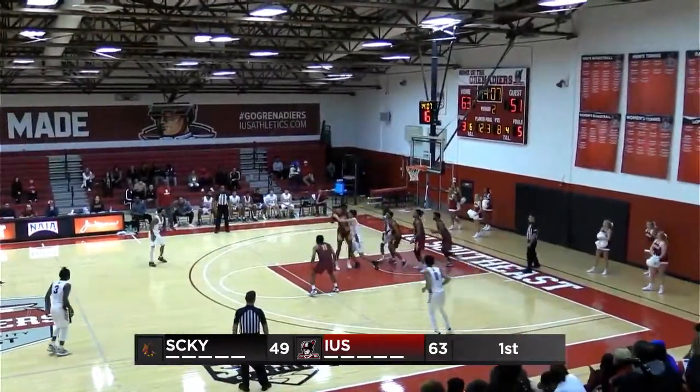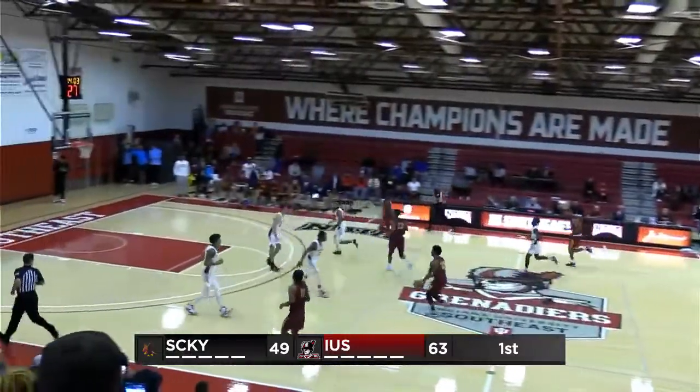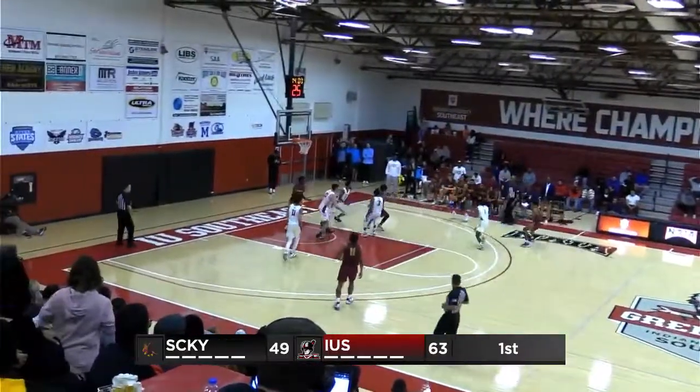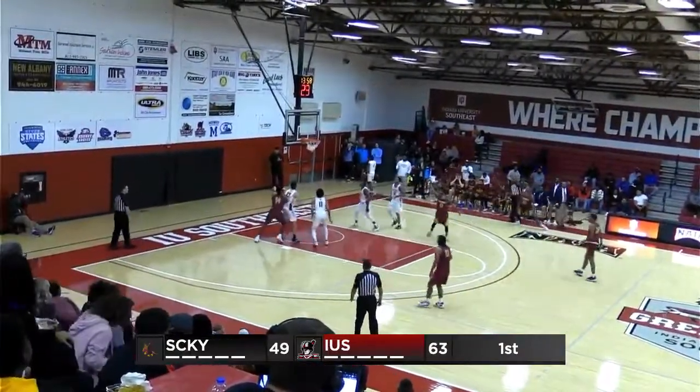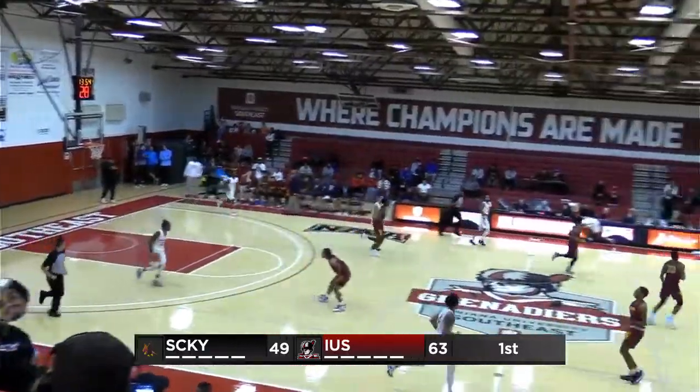As Wales with the miss there, Lauterball trying to grab it, just couldn't seem to. A little bit of a slippery hand on that one. As the Falcons jacking up a three, and that ball is drilled home by James Moore.